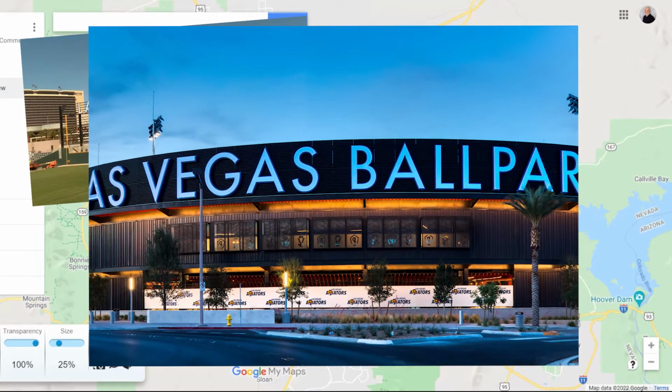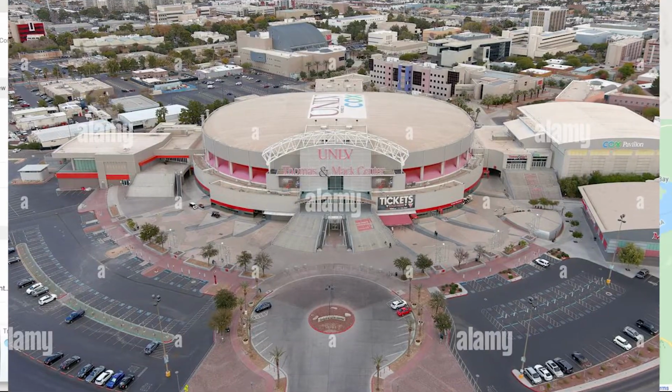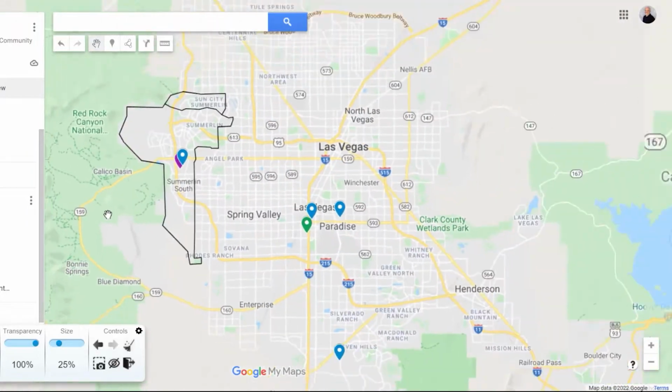There's also the Las Vegas Ballpark and the Thomas & Mack Center, which was the OG when the UNLV Rebels were a really hot team. The Thomas & Mack was the place to be. It's a little bit older of a venue. We have newer venues now, but they still do a ton of things there. So you need to know where that is. So let's talk about this.